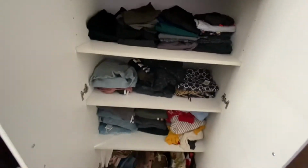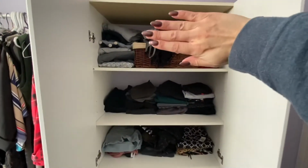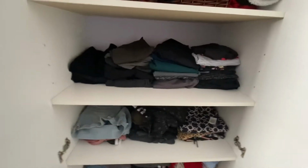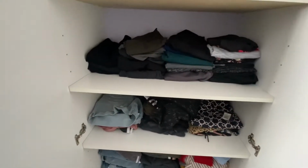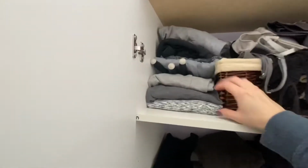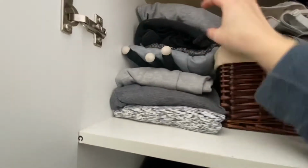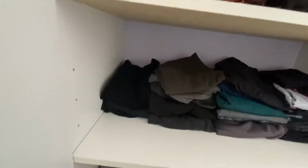This is also mostly pants. Purses on the bottom. Don't mind the mess. Bras on top. Don't look at those. I do need to clear out my bras, but I'm not going to do that on camera for obvious reasons. Up here, for some reason, I have one camera tucked between pairs of sweatpants. I'm a slob. These are all sweatpants. I'm going to keep all of them. I'm wearing a lot of sweatpants these days.